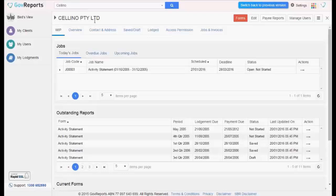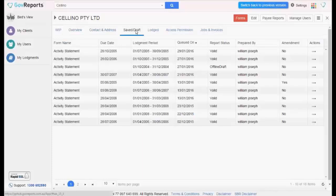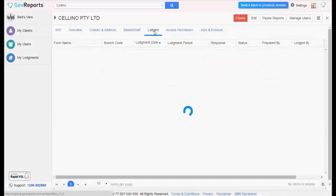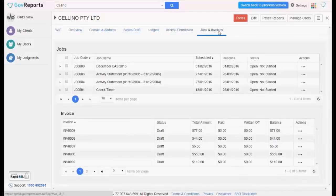Once you click onto the client's profile, you get a page where everything is about them: the work in progress, the overview of their business, their contact details, anything you have saved or drafted for them, and anything you have lodged, who has access to this account, and whether you have raised any jobs or invoices. It's as if you are working solely for them. The whole system is about them. So that's the search field. I'll go back to the dashboard.